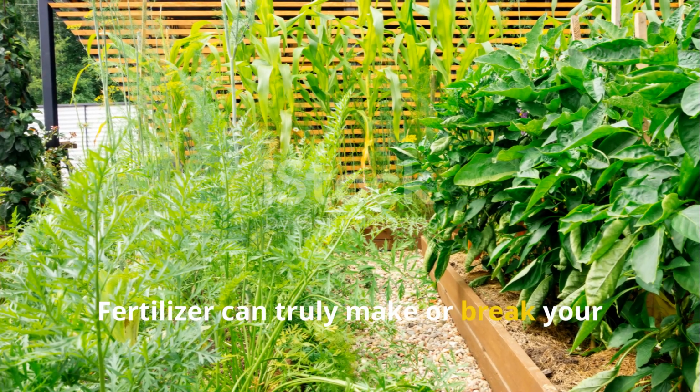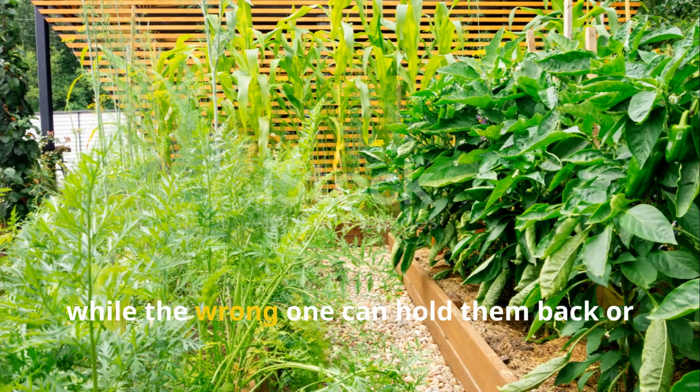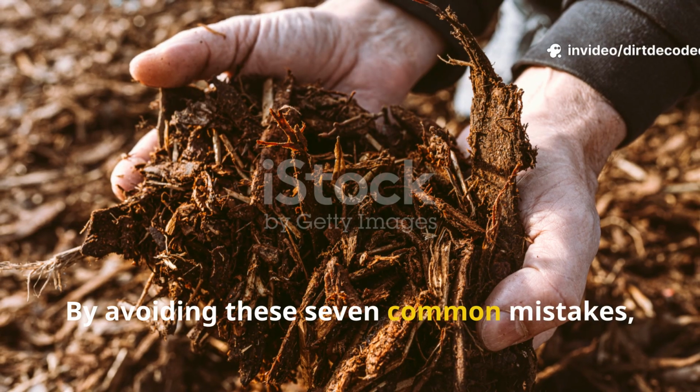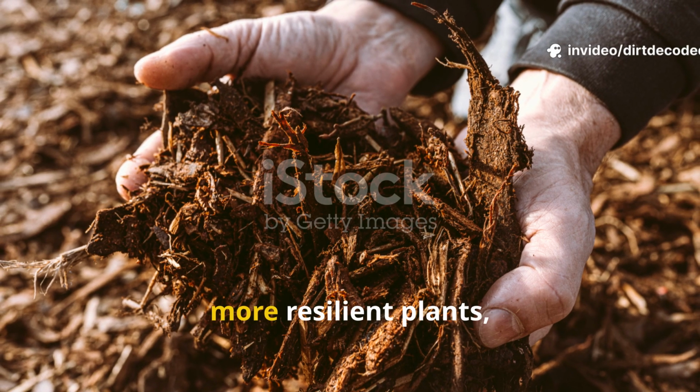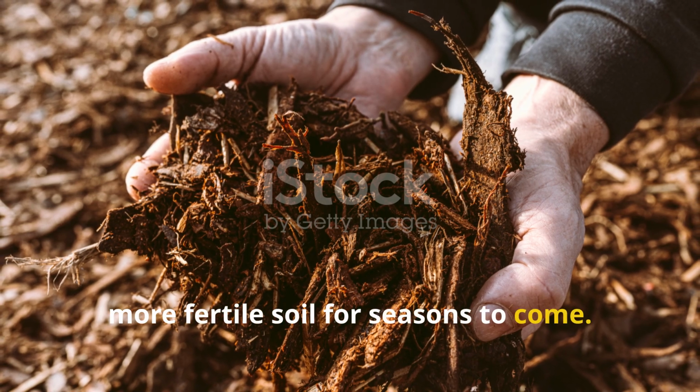Fertilizer can truly make or break your garden's success. The right approach can transform your plants, while the wrong one can hold them back or even cause harm. By avoiding these 7 common mistakes, you'll not only grow stronger, more resilient plants, but also build healthier, more fertile soil for seasons to come.